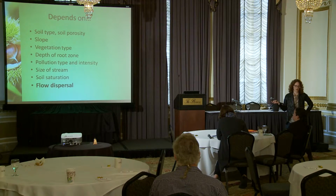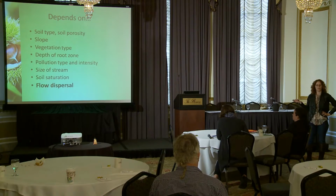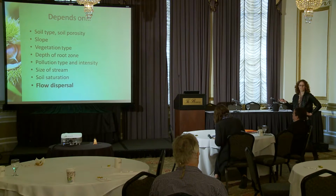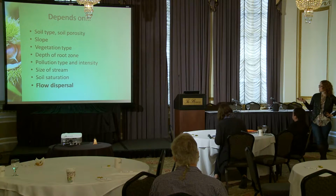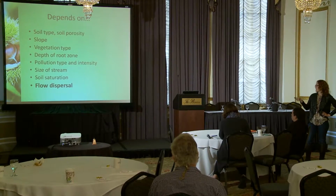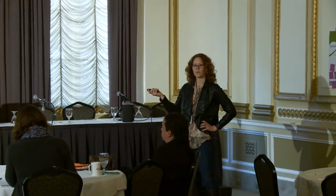Flow dispersal came out as a real important one. So you might have a 200-foot buffer, but if you have concentrated flow going over that buffer, it's not going to be as effective as if you had more of a sheet flow going across that landscape. So having the flexibility to go out with these landowners on their landscape, looking at all these variables, and then designing for this flow dispersal across these buffers can really allow for a lot of flexibility in how you design these buffers on their landscapes. That's just a graphic to illustrate that.